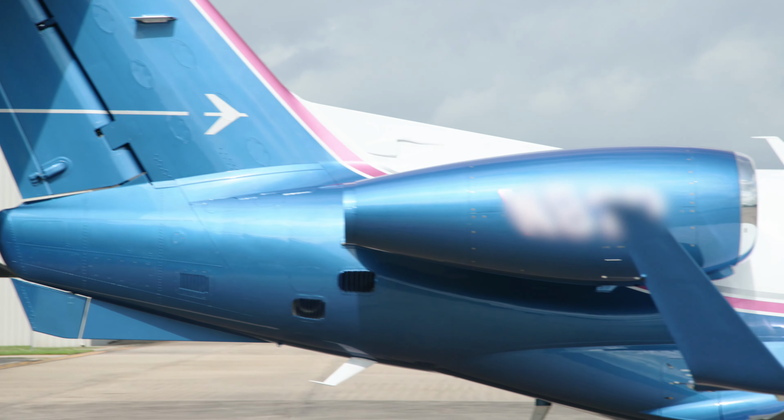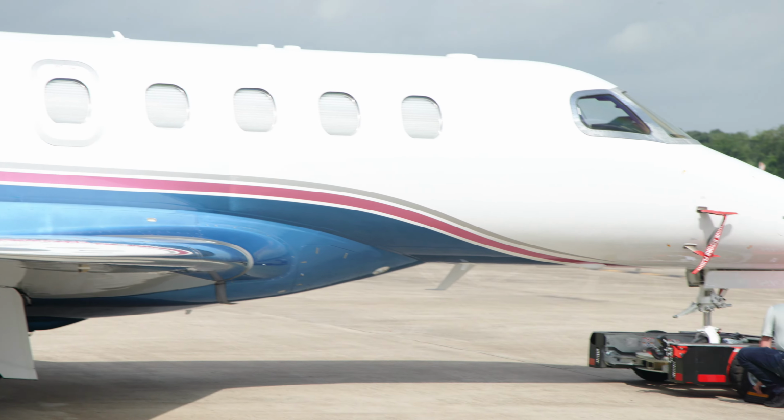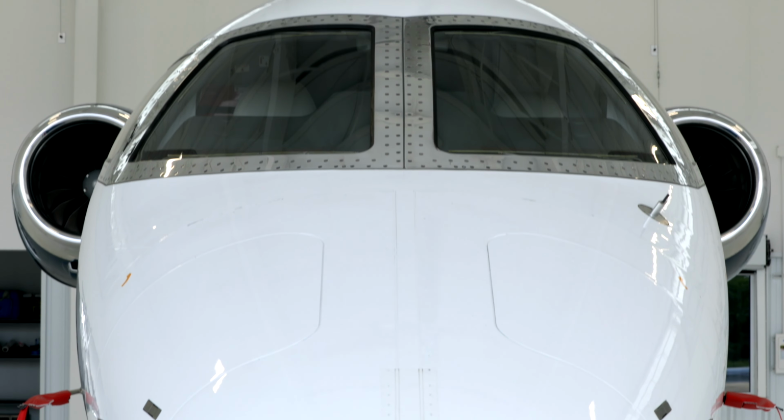Hi, I'm Chris Wright, Southwest Area Sales Manager for RUPES USA. Today we're at Sugar Land Regional Airport with this beautiful Phenom 300. And we're really excited to be here with Sparrowhawk Mobile Detailing.